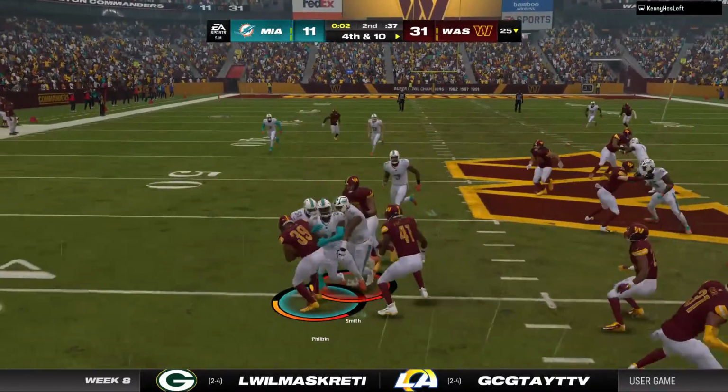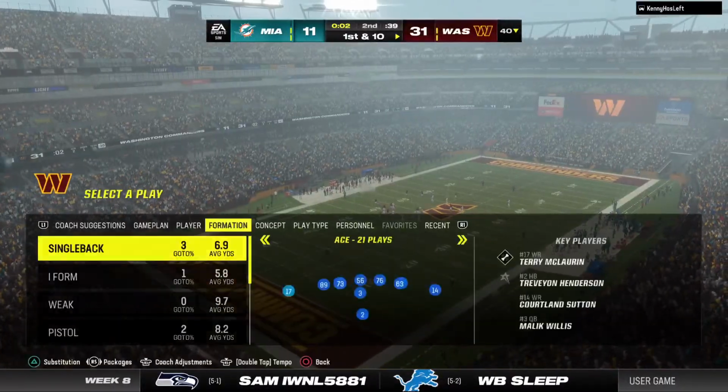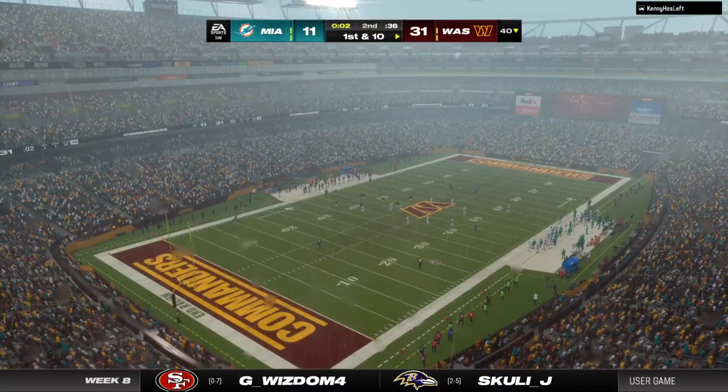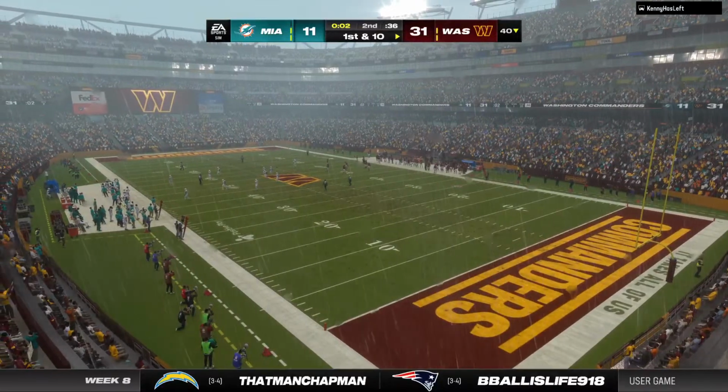Fielded at the 33. 7 yards on the return after a punt of 39. And there'll be time for maybe one final play before halftime. Take it to the house.